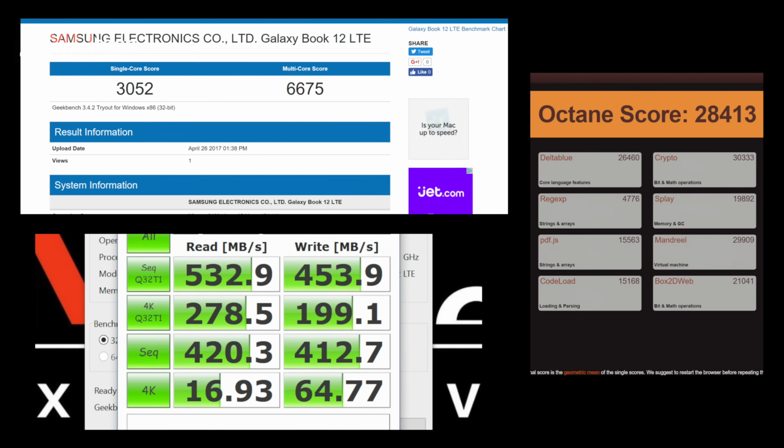Another big improvement is in performance. Its Intel Kaby Lake processor, the Core i5-7200U, did well. On the Geekbench 4 test, it did a 6675 on the multi-core score, and on the Octane 2.0 test, it did 28,413. Its SSD did 532.9 on the read and 453.9 on the write. It can do some gaming, you can do some light Photoshop, and you can do some light video editing. I will be doing a separate video on those areas as well in order to save time.